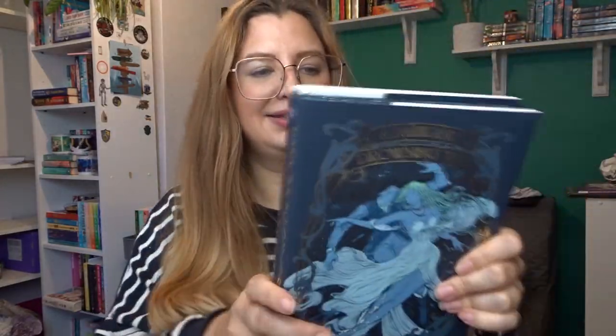And then we've got the book. Throw away the box. Scare the cat. So let's get it out. The book is one that I am anticipating. So the book is A Dark and Drowning Tide by Alison Saft.